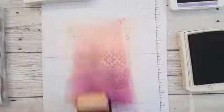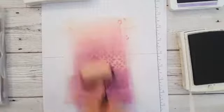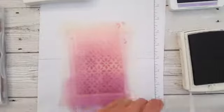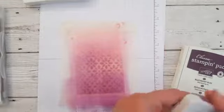Okay. And then just blend it all together. Thank you, Lynn. There we go. Alright, so we've got that nice ombre effect. Thank you, Sue. I hope it wasn't too loud, didn't offend your ears.